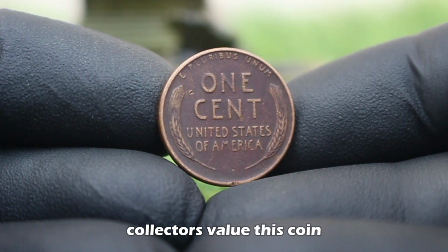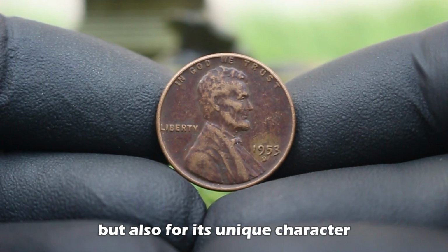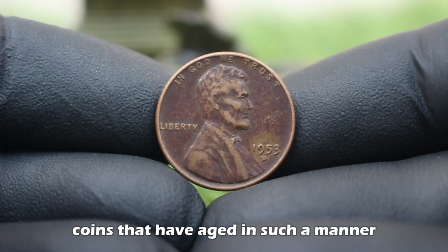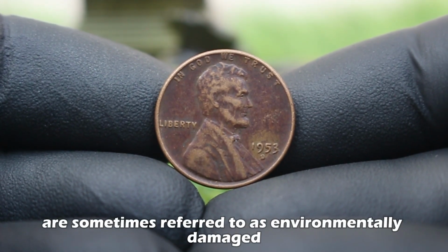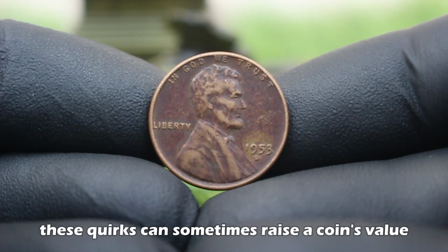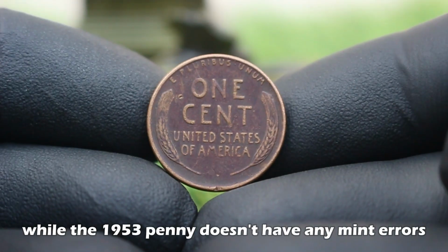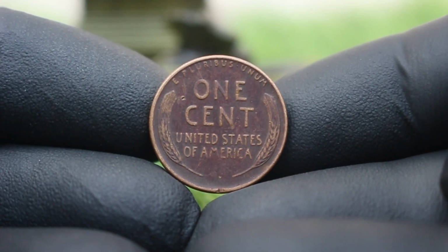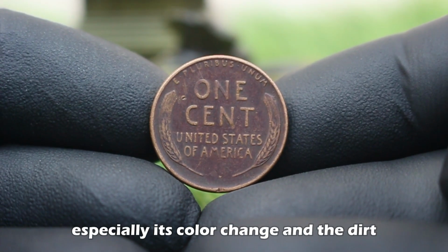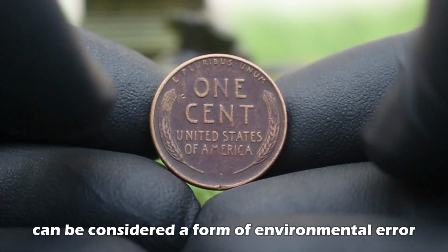Collectors value this coin not only for its historical significance, but also for its unique character. Coins that have aged in such a manner are sometimes referred to as environmentally damaged, but in the world of coin collecting, these quirks can sometimes raise a coin's value. While the 1953 penny doesn't have any mint errors that significantly impact its value, the unique condition of this coin, especially its color change, and the dirt can be considered a form of environmental error.